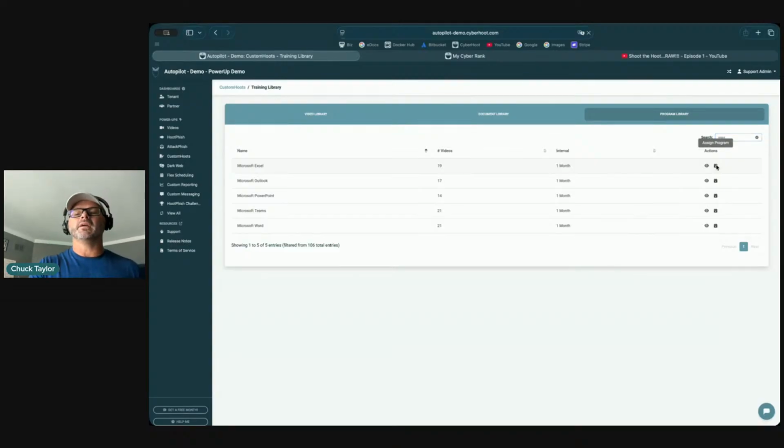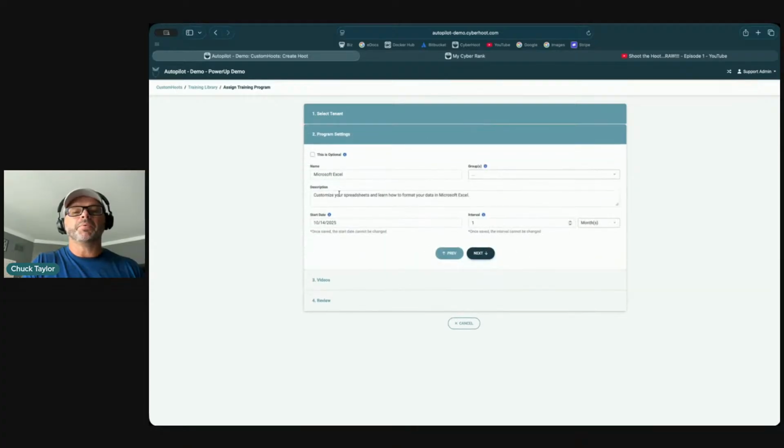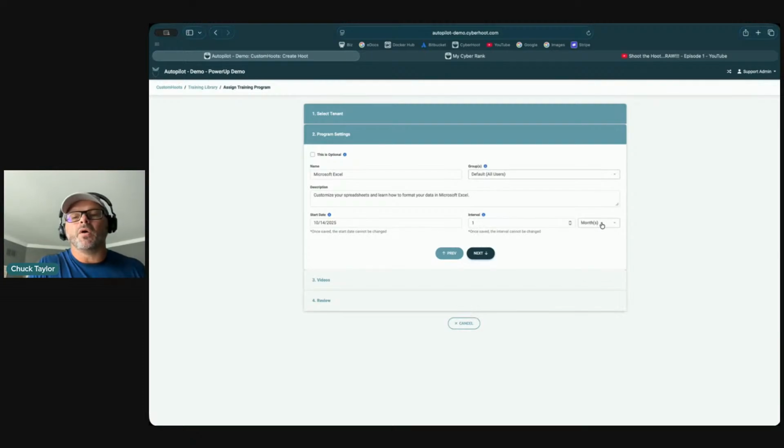Clicking this button here, it's going to show me what videos are part of it. So tell me who I want to assign it to. Acme Real Estate, why not? Here's the program settings. How long does it last? What groups you want to assign it to? Oh, this is cool. 19 videos. I want them to go out 1 a week. Let's change that there. Let's go next.